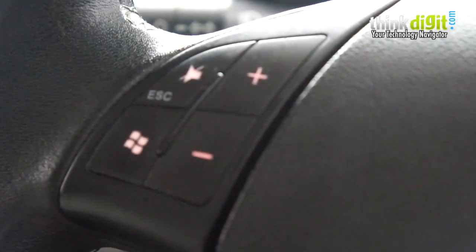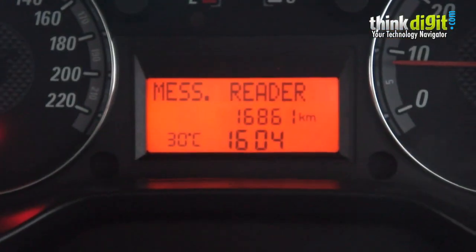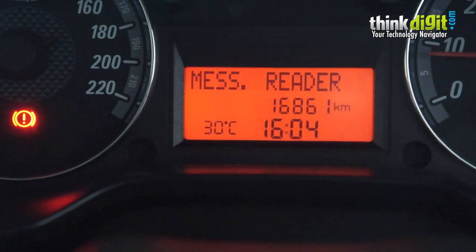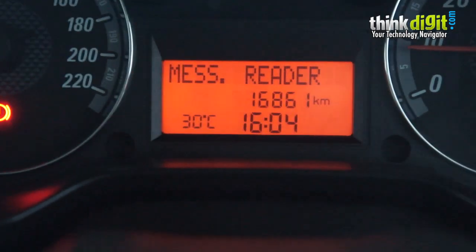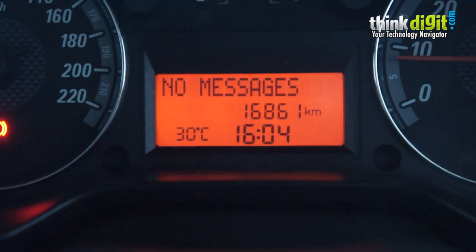SMS. Message reader. The commands available are: read last one, inbox, delete all, signal type, or exit. Inbox. No message in the vehicle memory.